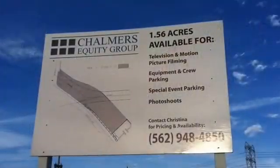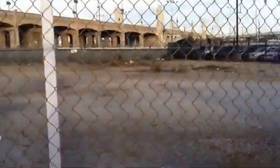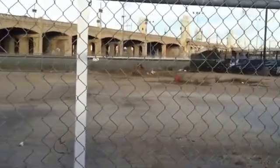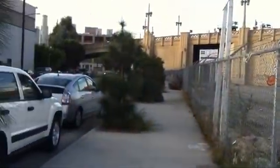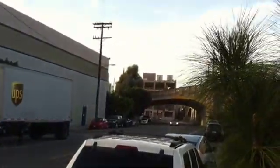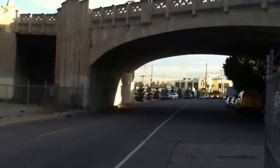We've now moved up Santa Fe to look at one of the last open, flat pieces of ground in the area with the 4th Street Bridge in the back. We're panning around to look in a northerly direction up towards an intersection that I think needs greater attention. Mateo and Santa Fe. There's the 4th Street Bridge and Lucky Jeans.